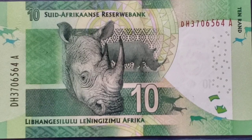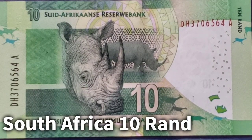Settle back as I share with you Rhinoceros on banknotes. And the first note I have to share with you is from South Africa. It is a 10 rand, and it's from 2012.